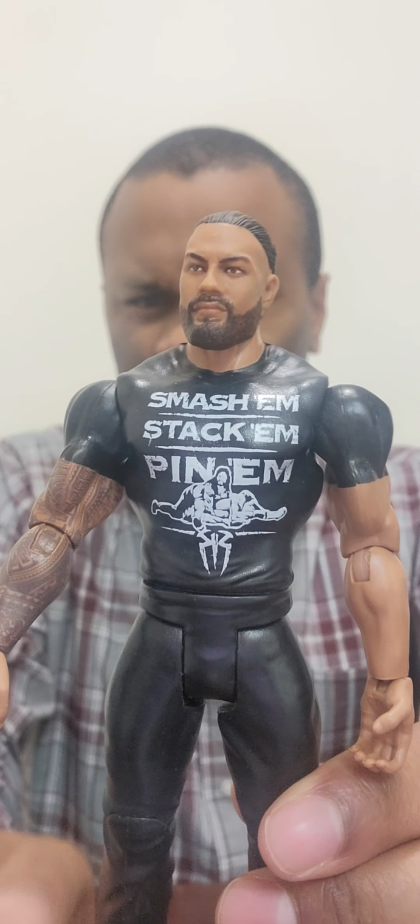I like, you see even the sides, the beard. He has the man bun on the back of the shirt. You see the Superman, I think that's like the Superman punch logo. Then the shirt, smash 'em, stack 'em, pin 'em. And hopefully this is coming off good on the camera. I think it feels like it is.